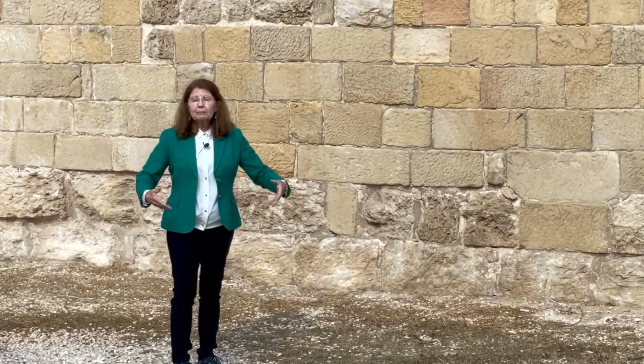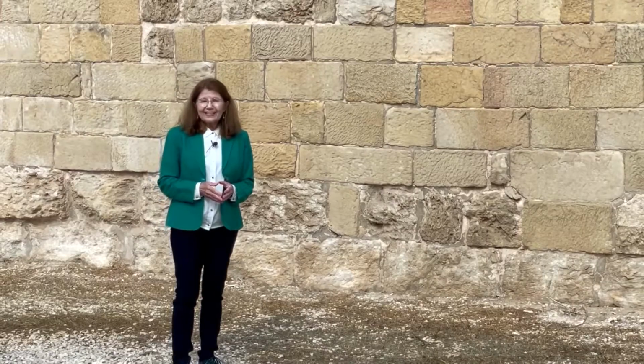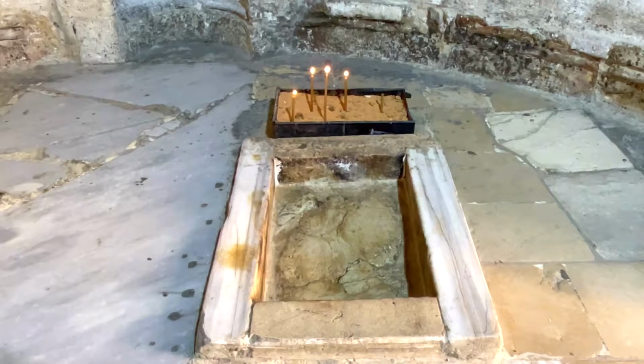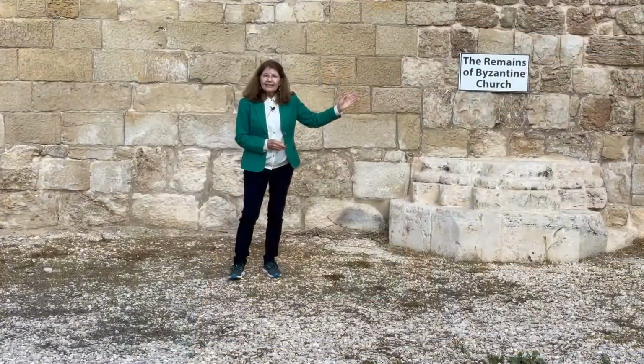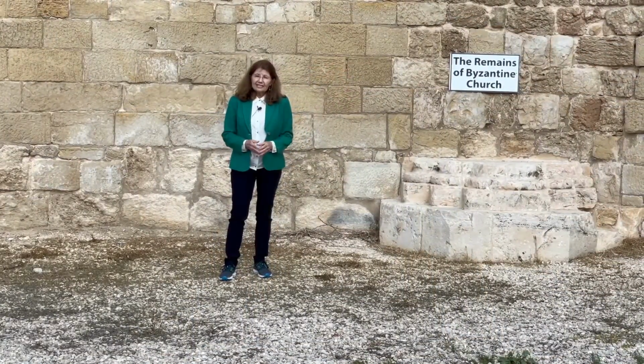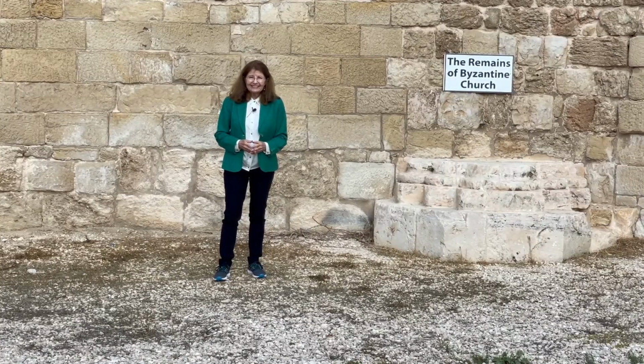And she built a church around a piece of exposed bedrock that pilgrims believed had one of the footprints that Jesus made as he ascended into heaven. The Byzantine church was octagonal because it covered the shrine of the Ascension and the footprint.